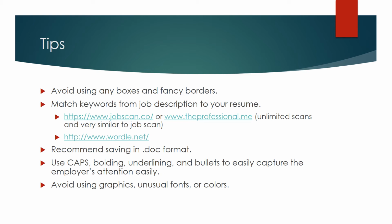You also want to make sure to have bullets, so it's easy to read what you did for each employer, and make sure to capture the employer's attention. But you also want to avoid a few things. So remember that the applicant tracking system is very to the point. It can't read pictures, it can't read unusual fonts, it can't read color, it can't read graphics. So make sure to just use your regular bullet points. Don't use check marks, don't use stars, don't have a pink font on your resume, don't insert tables or anything like that. Just make sure it's very simplified so that it can get processed.